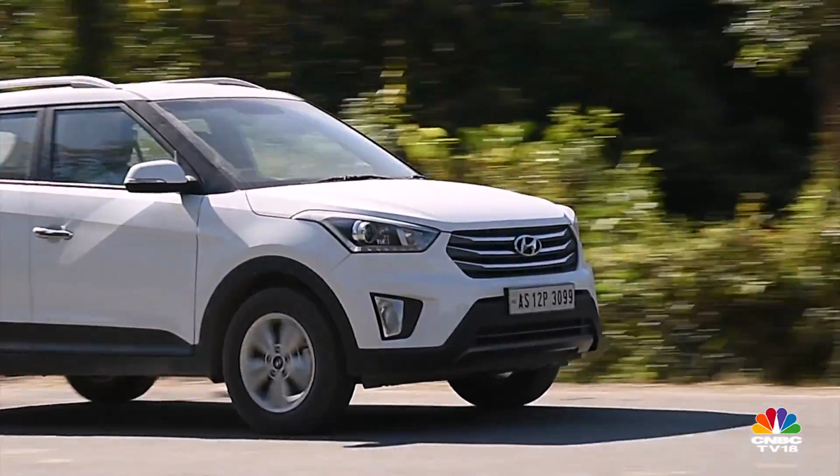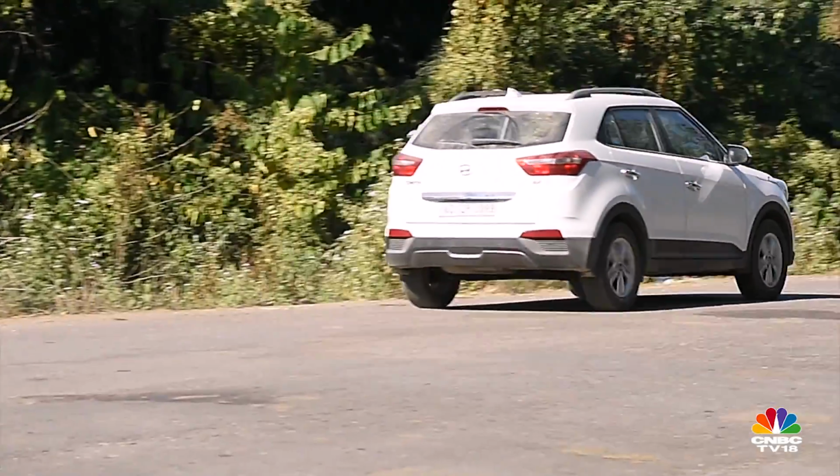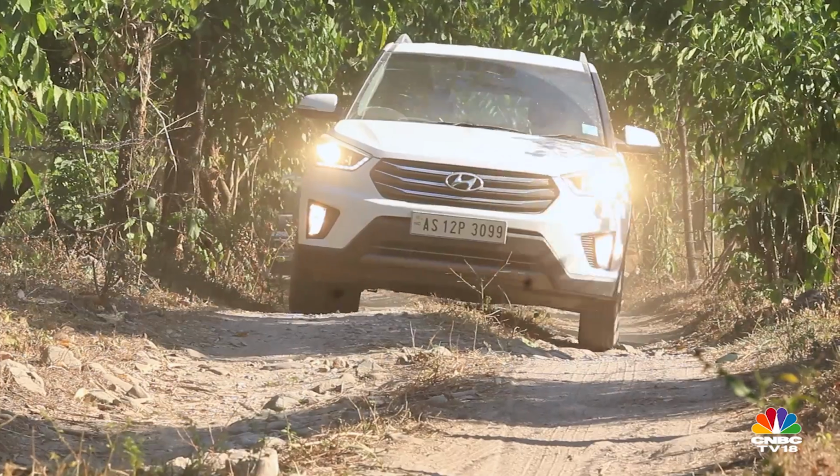Where the suspension is concerned for the Creta, it's a plush ride quality. There really isn't much to complain about. It handles both the rough and the smooth fairly well. But having said that, having driven all this way, 600 kilometers from Guwahati to Dambuk, reliability is the big question out here.